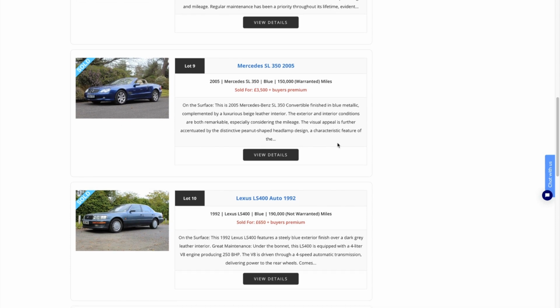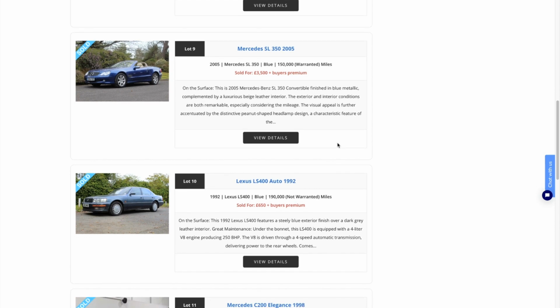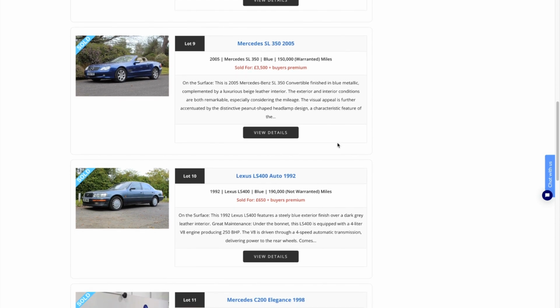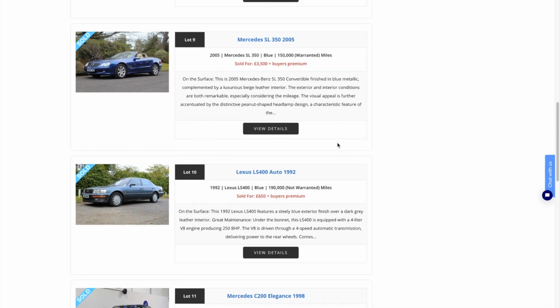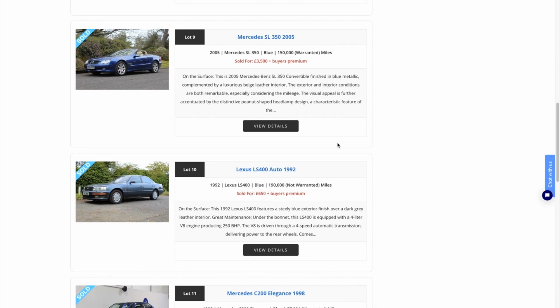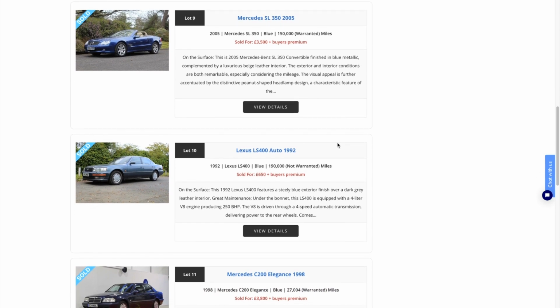Then probably the Mercedes SL350 2005. This one went for £3,500, 150,000 miles warranted as well, so that's great. However, you know, these Mercedes are just run in at that kind of level of mileage, so very, very good. £3,500 got you that.